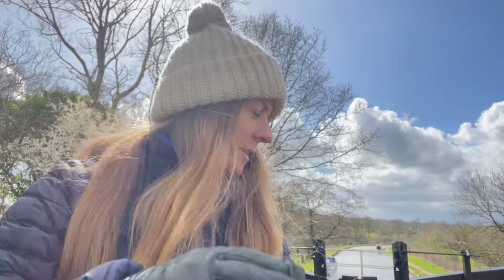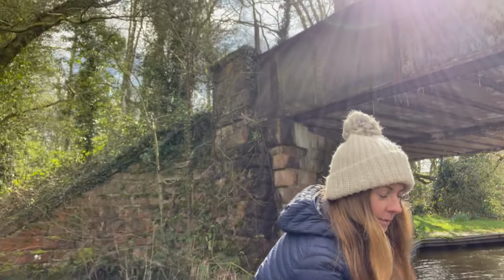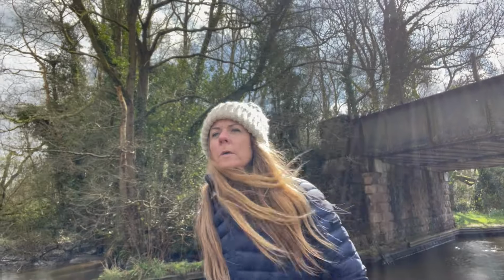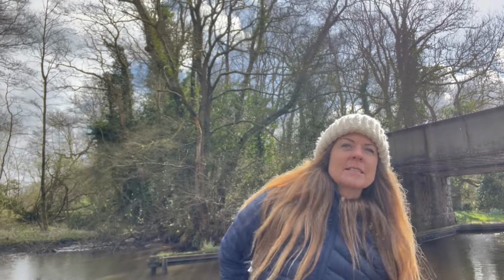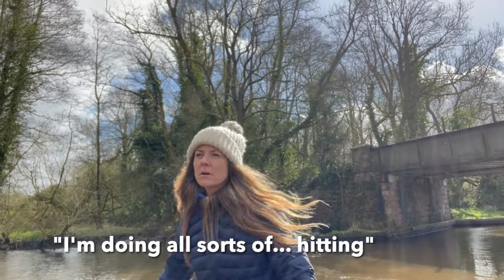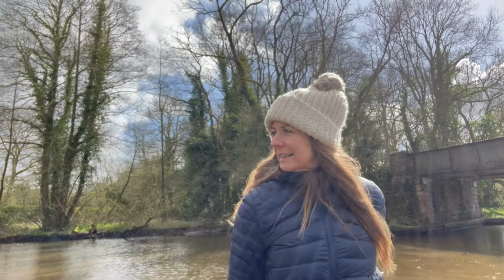It's scary. It's a sharp left here. I was thinking I was just going to go straight. I'm actually going to think about this. Whoa! Hang on. Let's just look what we're doing. We're not doing this right. Go towards the wall and turn. No, I've messed up this angle. Oh, I'm doing all sorts of hitting. Oh. Come on, Alice. Wow. Oh, I don't think anyone saw.